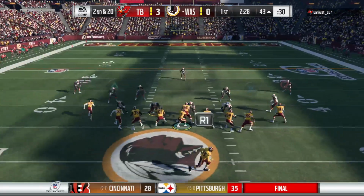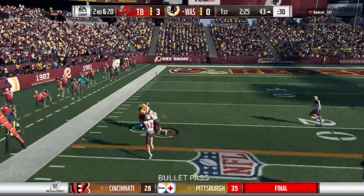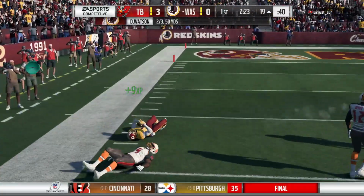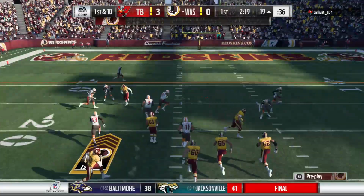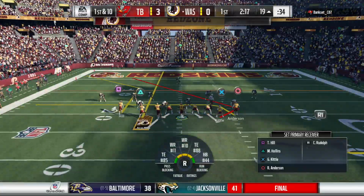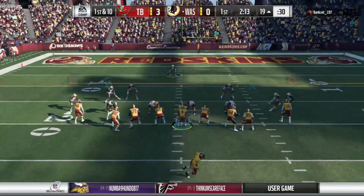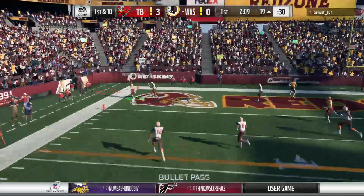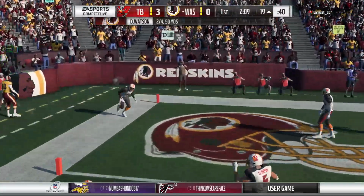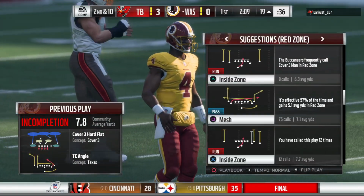Here we go. To throw on 2nd is Watson. That one caught by Tyreek Hill. A really nice gain of 25 yards. From the red zone now, Watson. His throw incomplete. He was looking for Tyreek Hill that time. And it's 2nd down.